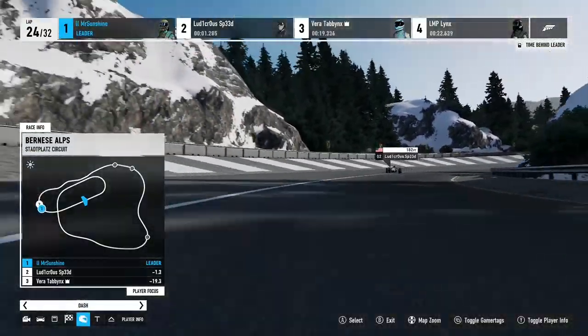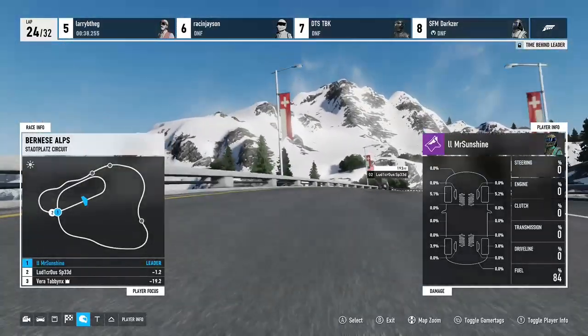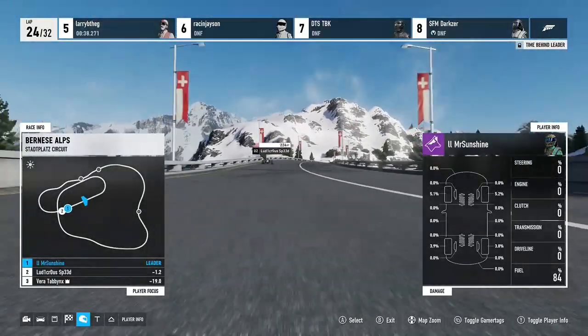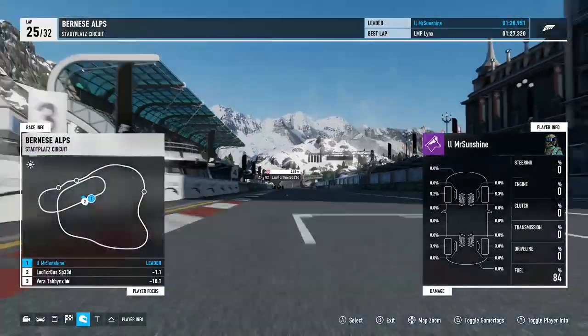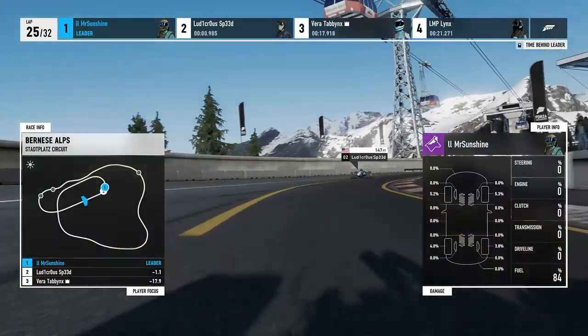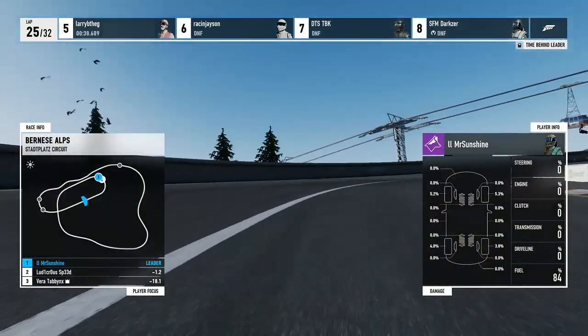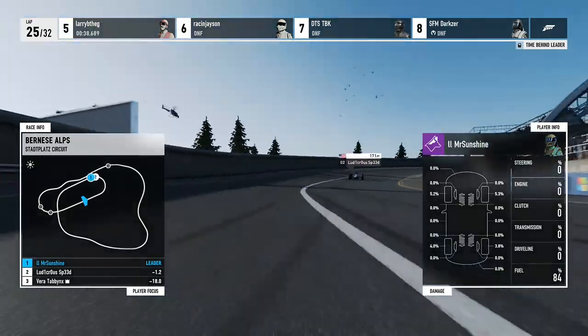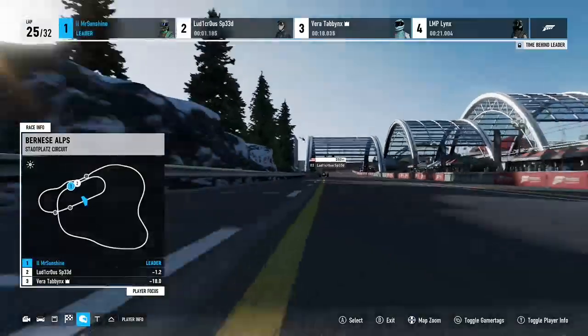Sunshine all of a sudden has lost a chunk of time. There's no sign of damage to the car, but he has lost a chunk of time. Made a mistake, or maybe he went wide or something like that. Well, I saw him really dance that car aggressively out of the heaviest braking zone, but it didn't look like he lost a lot of time until they crested over the hill. But now Ludacris is within striking distance, so the fight for the win is still on.